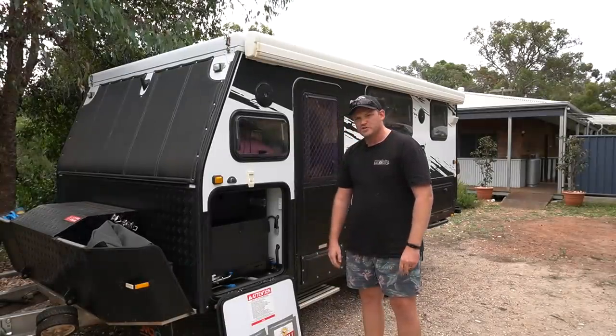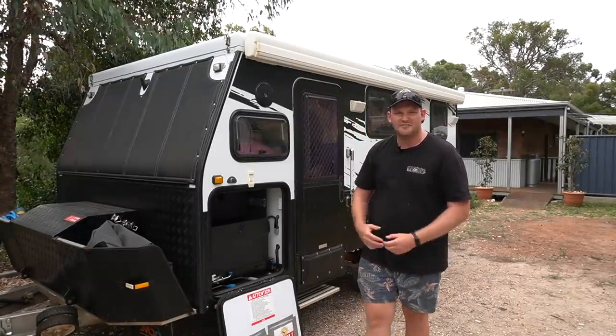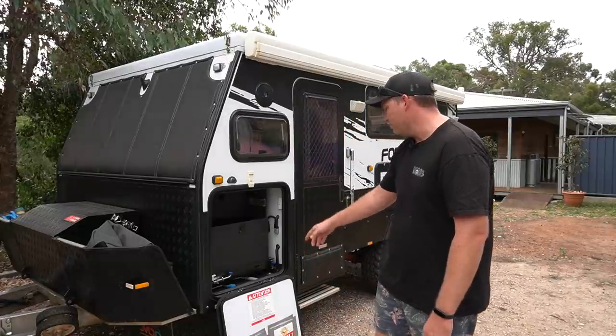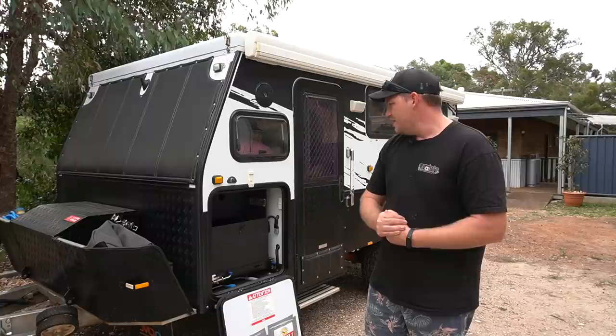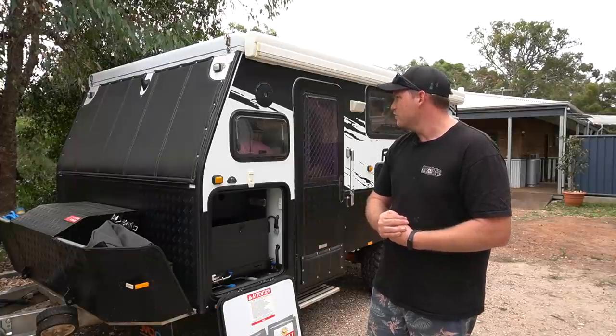So warranty sorted that out for us, but really they didn't have to because that was my fault. So I bent the door, broke the hinge. They fixed that for me, which was really good of them. What else went wrong because of us?